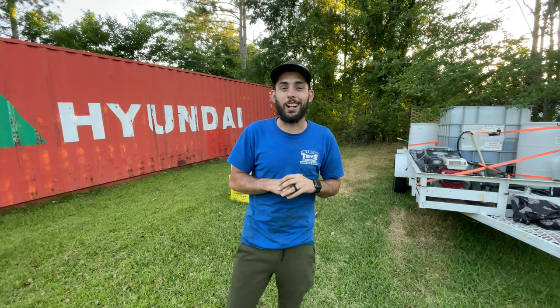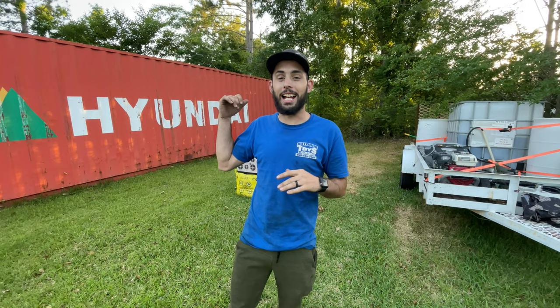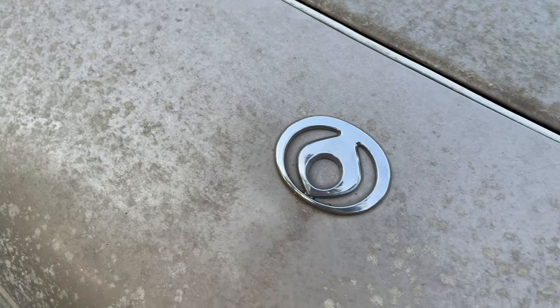So we're gonna show you the car. We're super excited. We've wanted one of these for a really long time. So we're gonna show you guys the car, and then we're gonna pull it off the trailer and give it a wash. So let's get with it.